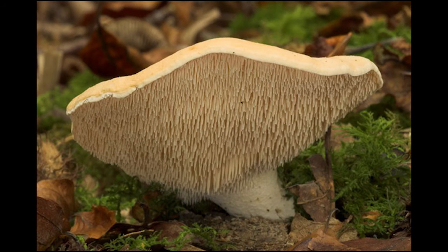The hedgehog mushroom is a very edible mushroom. The hedgehog mushroom has spikes underneath, and there are a few different kinds of hedgehog mushrooms. They have spikes underneath, and that's why you know they're edible. There is no inedible one that has spikes on it.